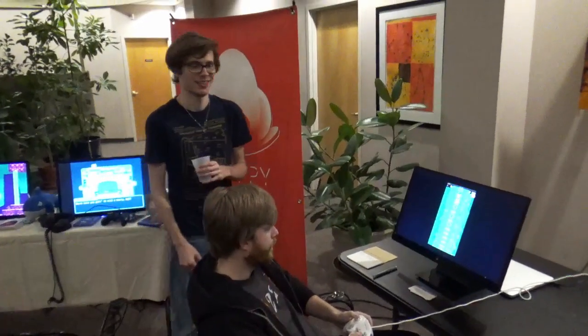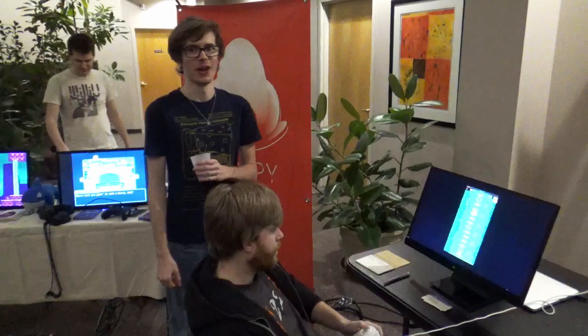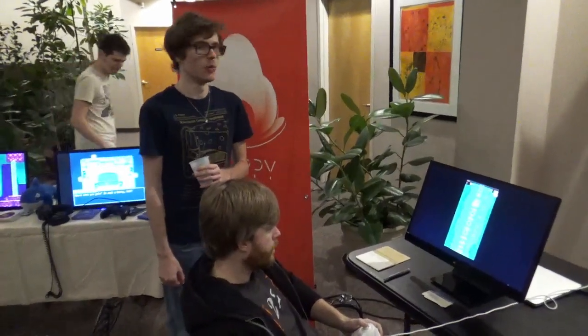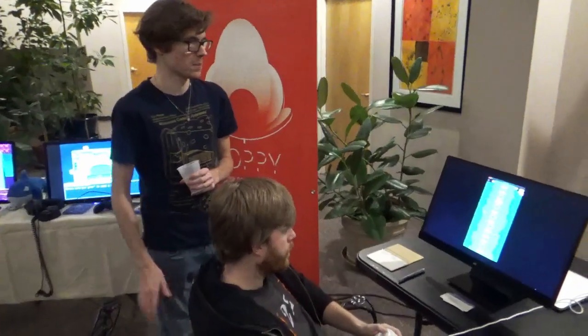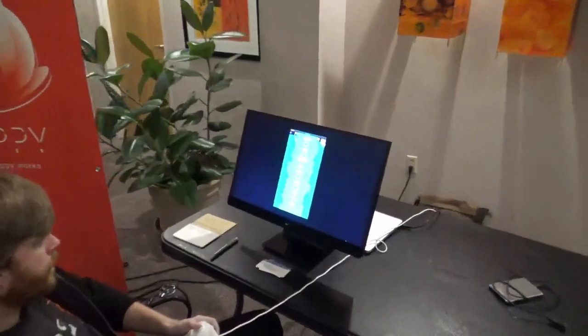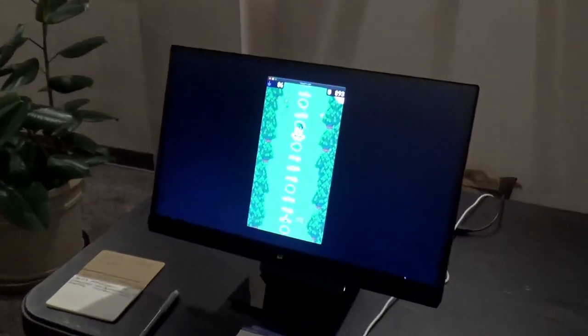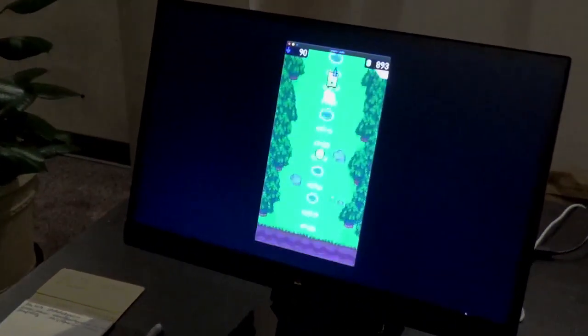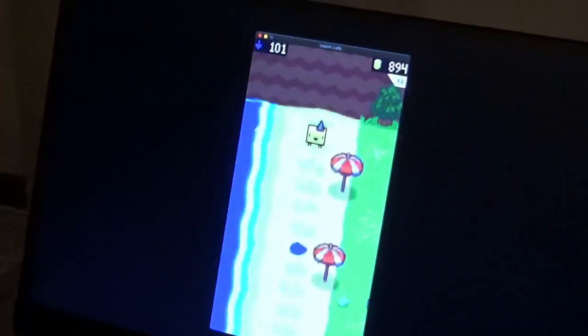So what's your game you're demoing, Corey? I'm demoing Leapin' Lads. It's a mobile game I've been working on for a couple of years. Basically, you can jump 1 or 2 spaces, and if you jump in the water, which Garrett will never do because he's so good at this game, you die. So you try not to die and you try to go as far as possible.